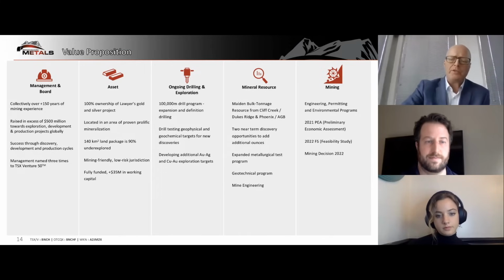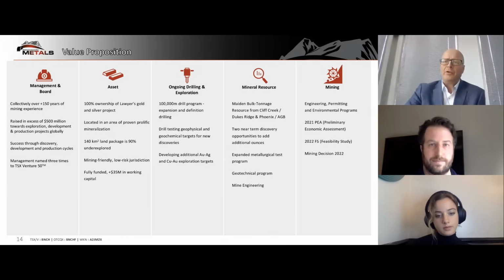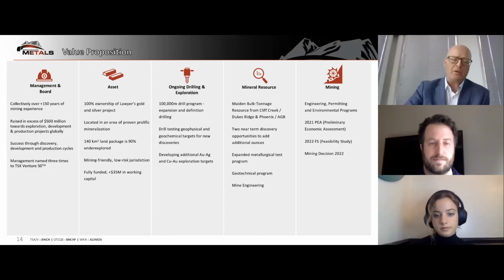There could be results to come out from mGrid, and certainly they help with the resource. But I think the low-hanging fruit here in that Cliff Creek zone truly is the north end and the south end, where it's just more robust. But mGrid could provide a small amount of additional ounces.